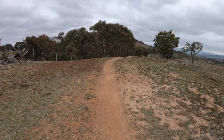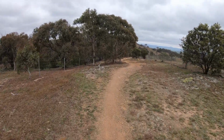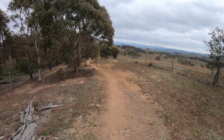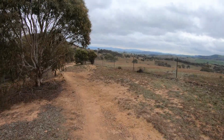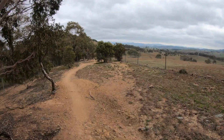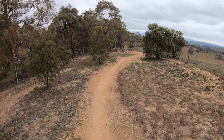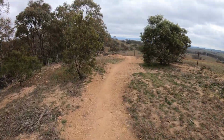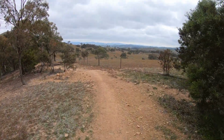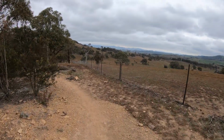Pace is very slow, just under 5 k's an hour, which is kind of rubbish given what I'm trying to achieve. But last week we were getting around the 6 k an hour mark. Parts of this trail it's been as slow as 4 k's an hour and as fast as 6. But yeah, it's not great. It's going to add a little bit of extra time onto the end of it, and anyway, keep on going.